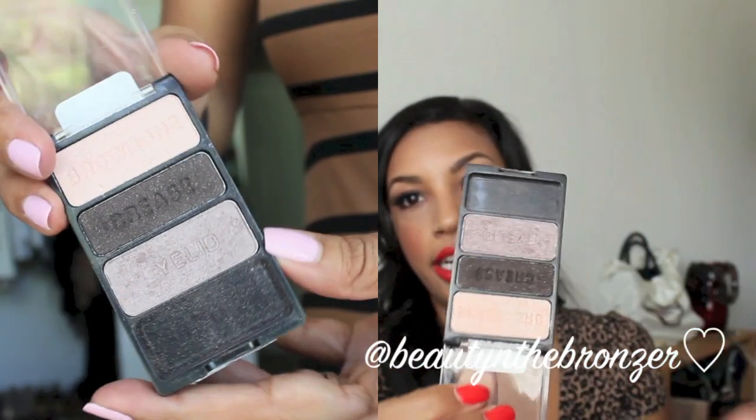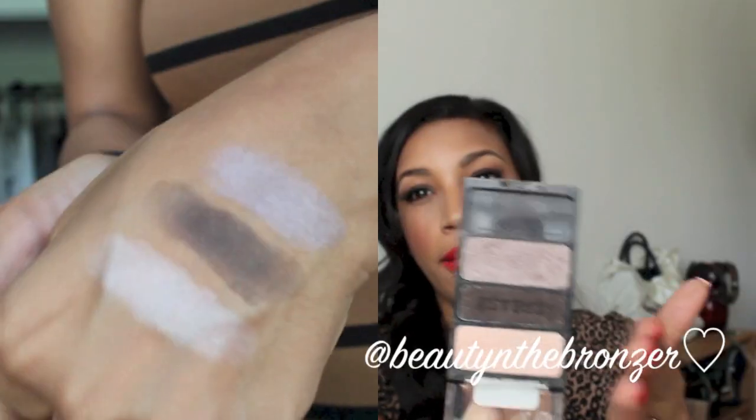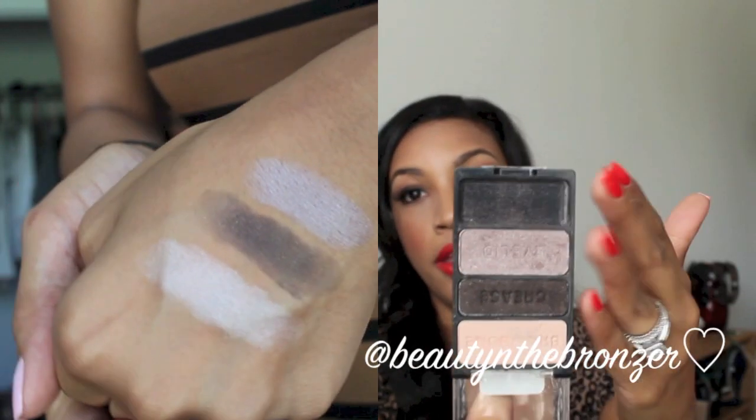The Silent Treatment palette from Wet n Wild, and I've talked about this so many times, but like I said, Wet n Wild has great quality eyeshadows. So for the price, you really can't beat that. So if you're on a budget, these are the best eyeshadows to go with. They are great. I recommend this palette because this has been the only one that I found that I can use all of the colors for just one look.